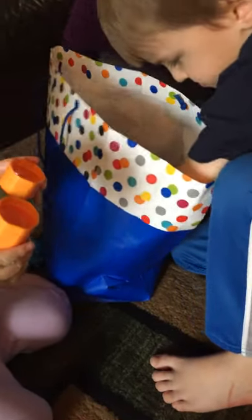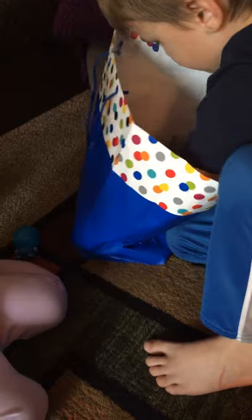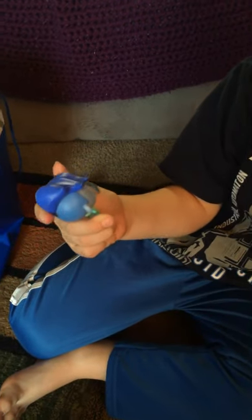Oh, let's see. What could it be? What is it? Oh, get it, get it. What is it? Yes, off of what? Yep, Ralph breaks the internet. Ooh, blue. She's blue. Oh, she is cute.